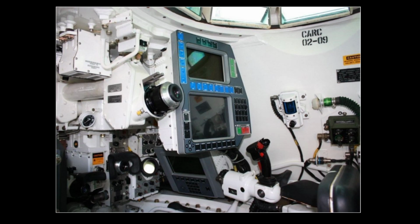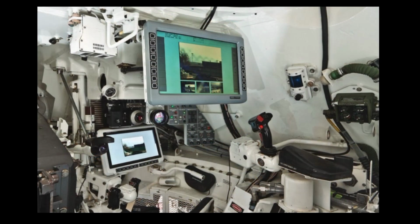Here we have the interior of the M1A2 SEPv2. It's a familiar sight. This is one of the General Dynamics Land Systems technology demonstrators for the turret improvements. So perhaps the M1A2 SEPv4 will look like this, but of course it's subject to change. Notice how much more compact the electronics become.